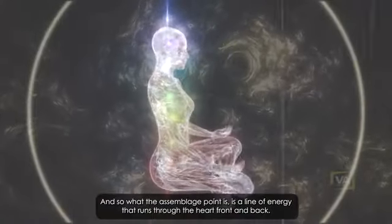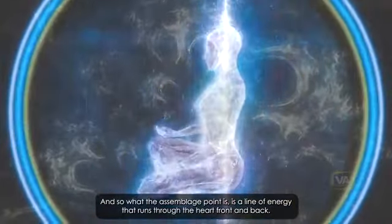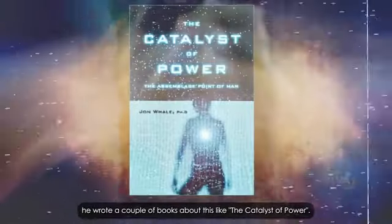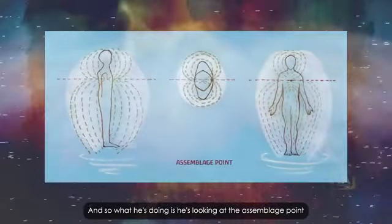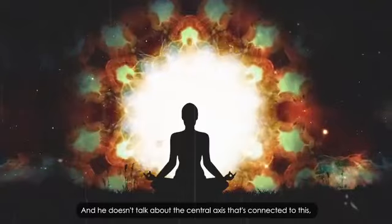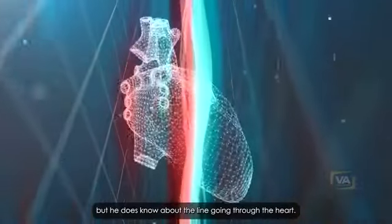And so the assemblage point is a line of energy that runs through the heart, front and back. This work was developed further by John Whale in Britain, who wrote a couple of books about this, like The Catalyst of Power. And so what he's doing is he's looking at the assemblage point that needs to be properly balanced. This is a geometric mystery. He doesn't know about it, and he doesn't talk about the central axis that's connected to this, but he does know about the line going through the heart.